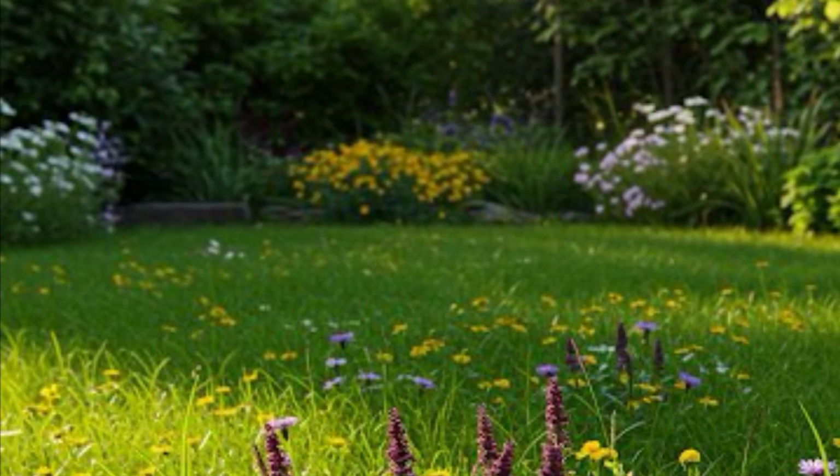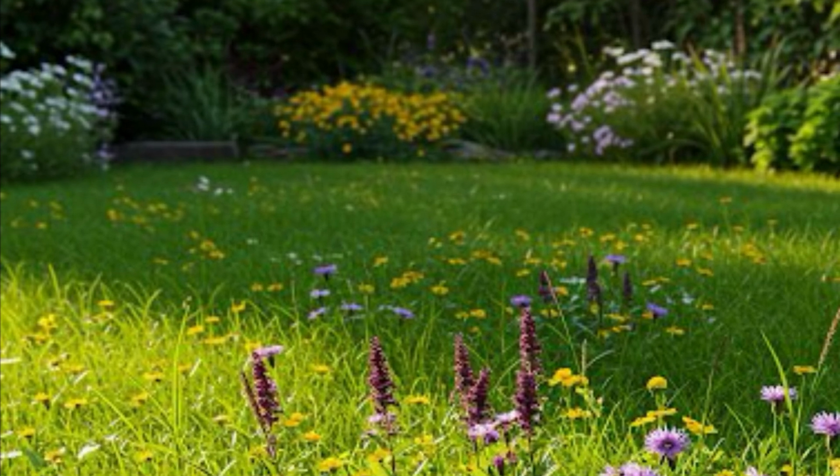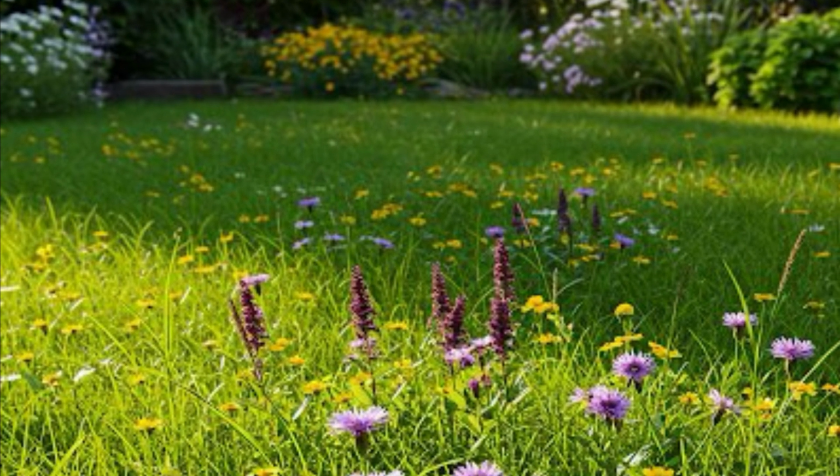And it's not just about what we add to the garden, it's also about what we take away. Kesser and Steen, they like things neat and tidy.